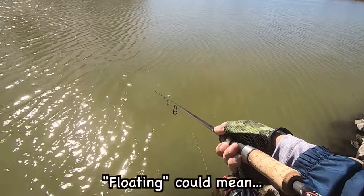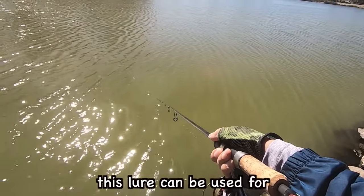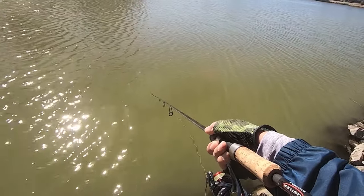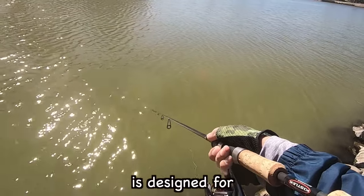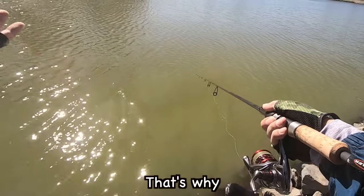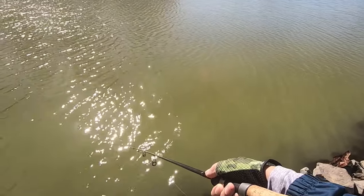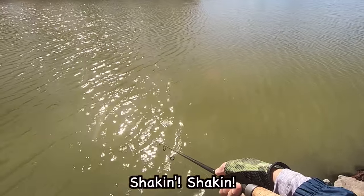Floating could mean, I'd say, this lure can be used for a neko rig too. But anyway, I believe this lure is designed for a drop shot rig. That's why I'm using a drop shot rig today. Shaking, shaking.